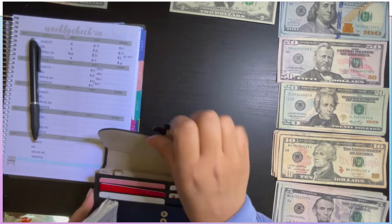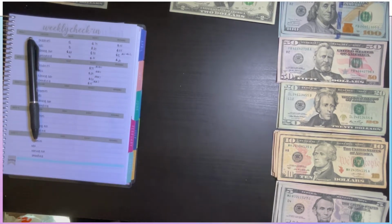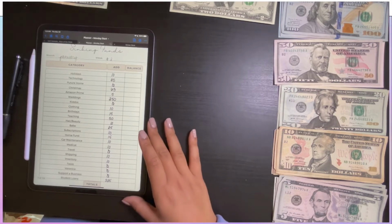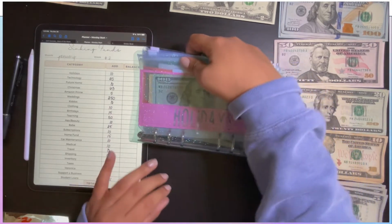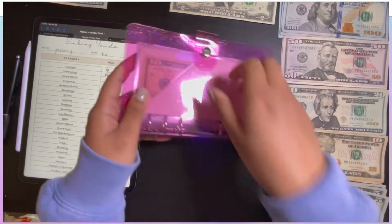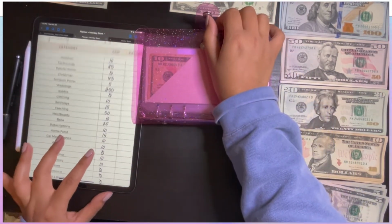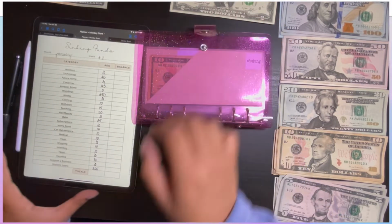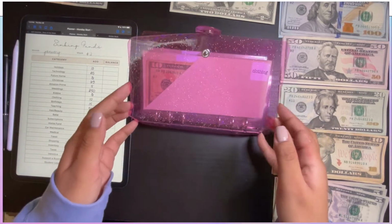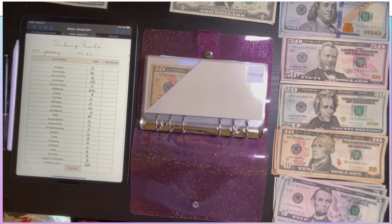And I'm going to go and put this inside and then set aside my husband's money, and I'll be right back. Okay, so we are gonna go ahead and start our sinking funds. Some of this money is going to be prop money, so let me actually save this binder for last. We're gonna start with our pink binder, and I made this sinking funds template on my own. I'm not gonna sell it because it's just something that I found on Canva and edited. If you want it, I'll link it down below if I remember to.